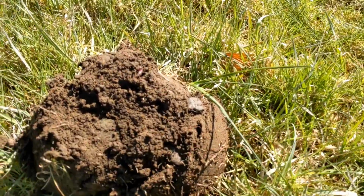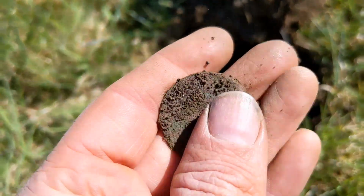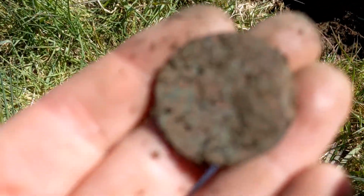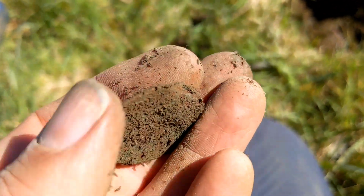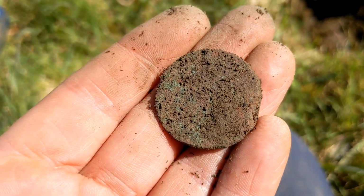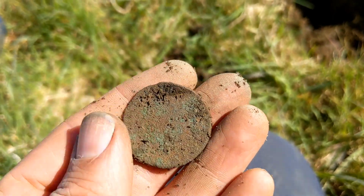Okay, it's another coin or button time. Coin or button, place your bets. Something just in here. Oh, coin or button, I think it's a coin. Bent at that side, a little bent here. I've got a feeling this is going to be another completely toasted coin. Right, I'll see if I can get anything off it. If not, it's on to the next.